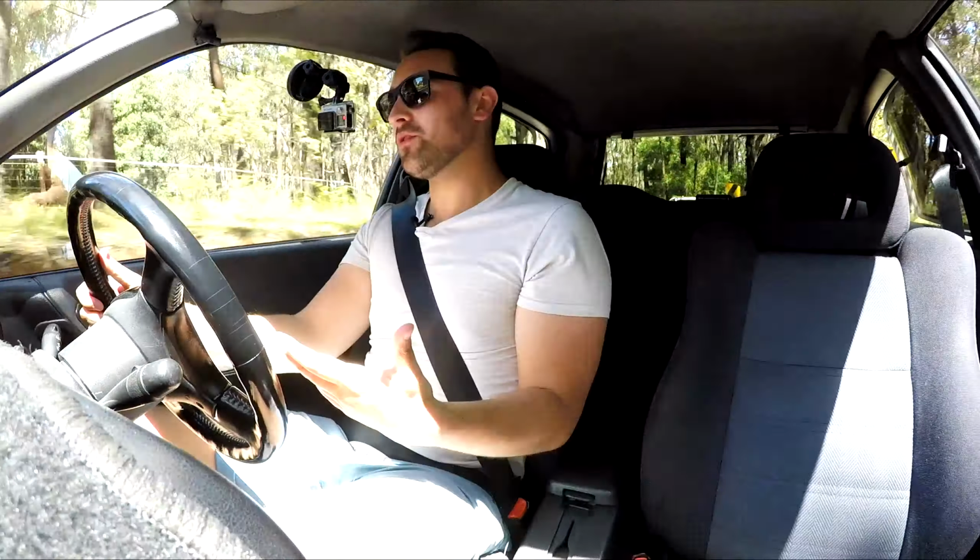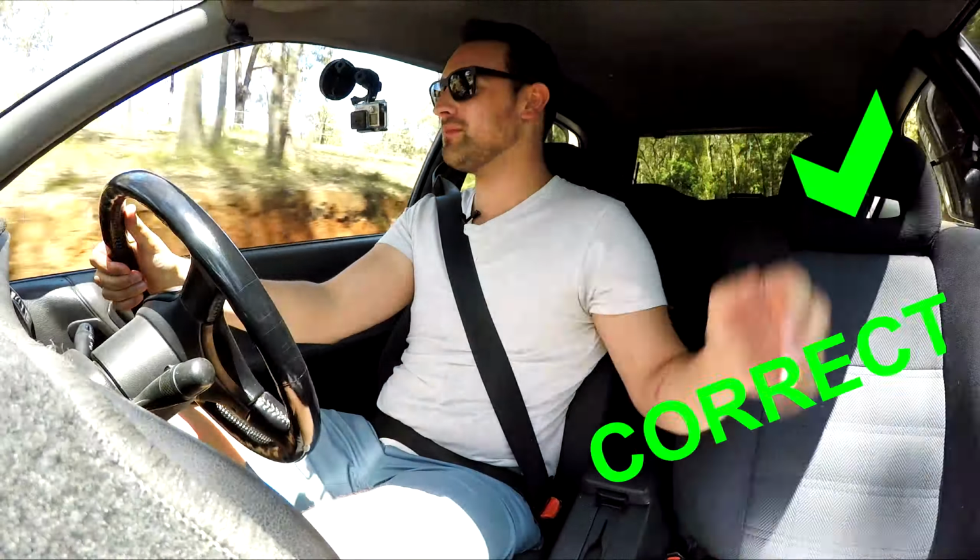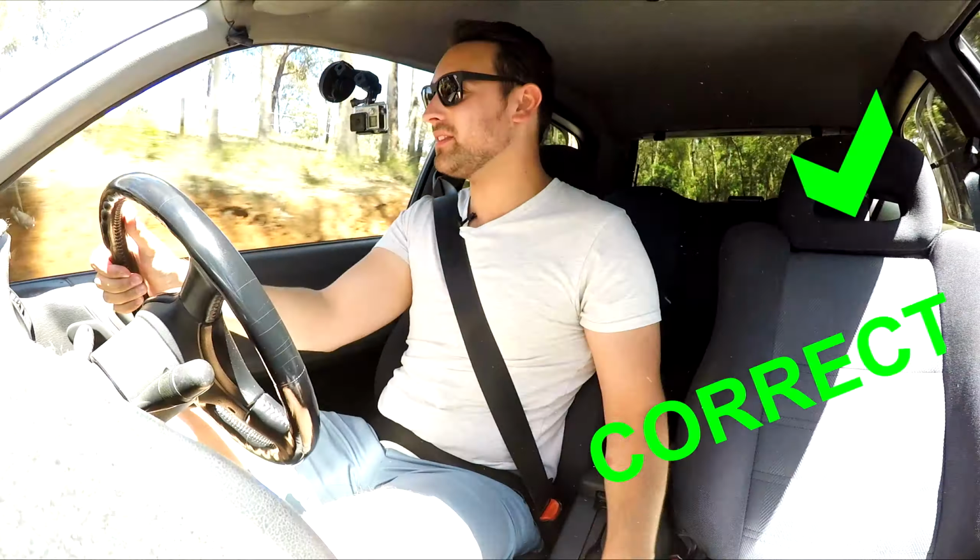And what that meant was getting your bottom of the range interior and putting it into this car. So what Craig has actually done, he's changed over the seats to your standard series one. I think it was the RA, correct me if I'm wrong. But these actually do have a lot nicer bolster to them for your bum and for your sides. So you do stick in the car a lot nicer.